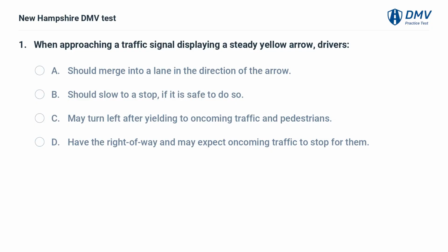When approaching a traffic signal displaying a steady yellow arrow, drivers A. should merge into a lane in the direction of the arrow. B. should slow to a stop, if it is safe to do so. C. may turn left after yielding to oncoming traffic and pedestrians. D. have the right of way and may expect oncoming traffic to stop for them.